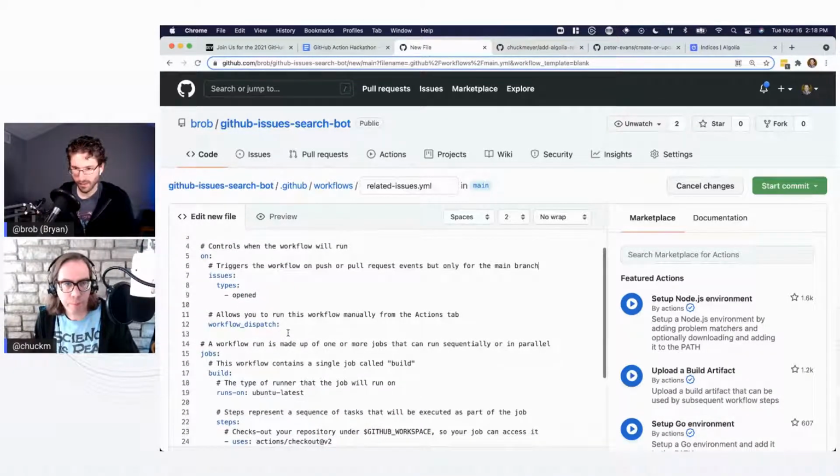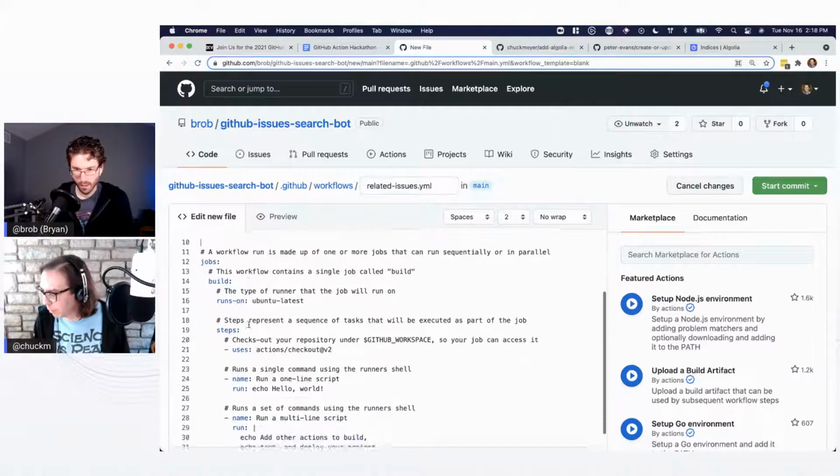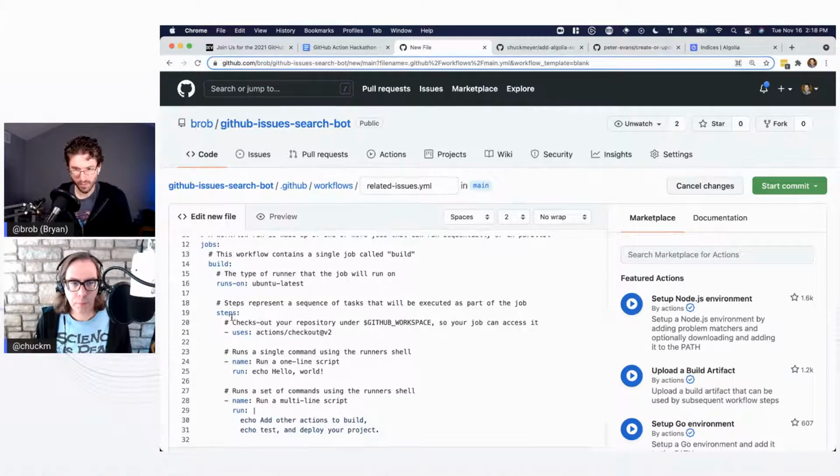And let's see, this allows you to run this workflow manually from the Actions tab. We don't want that. And then we have our jobs built out. Each job can have multiple steps. We don't need much of what's going on in here. We can run it on Ubuntu. That sounds fine to me. Sound okay to you? That seems great.